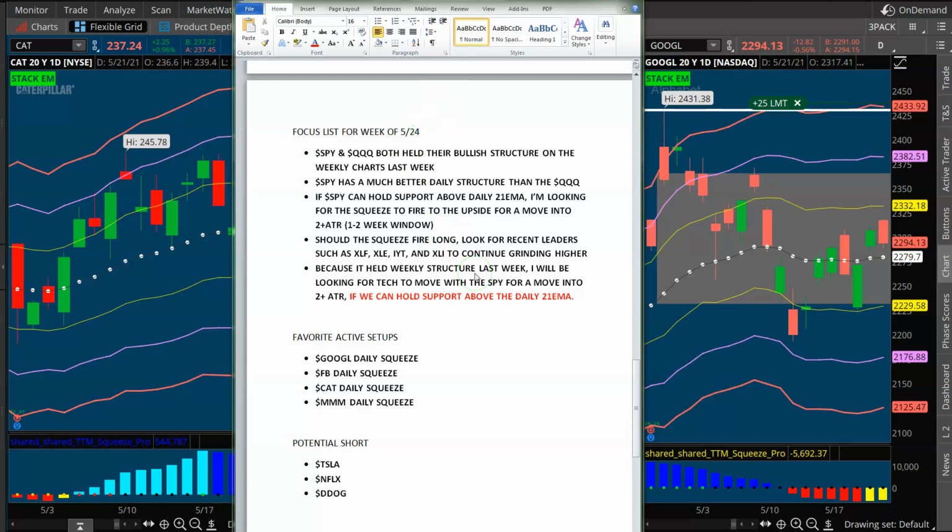So last week, both the SPY and the QQQ held key levels of support on the weekly charts. The SPY held above the weekly 8 EMA, the Qs held above the weekly 21. That's positive as far as it moving back towards the upside goes, or at the very least, it's positive as far as the weekly charts holding up. The trend is still very much alive.